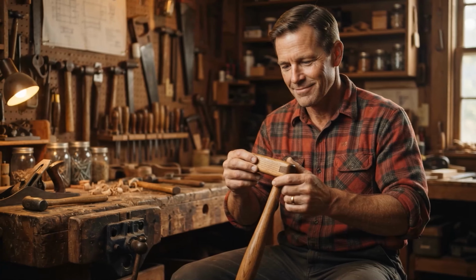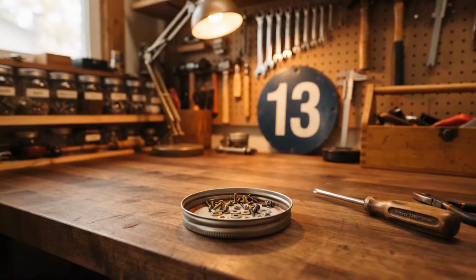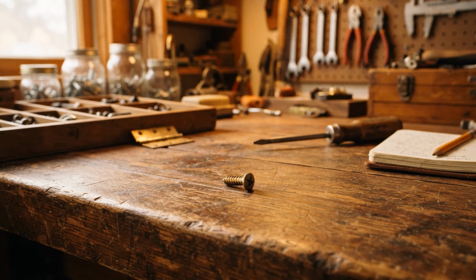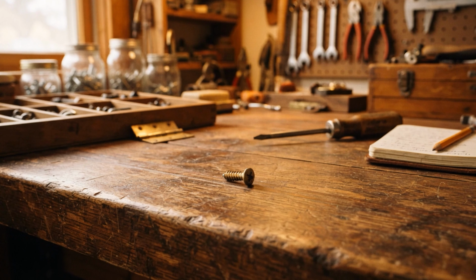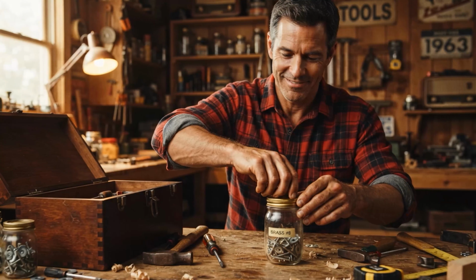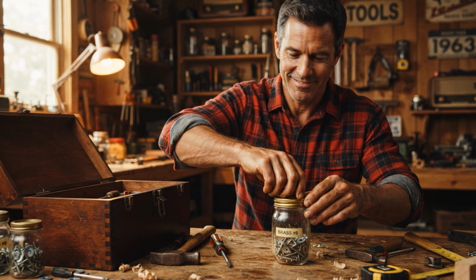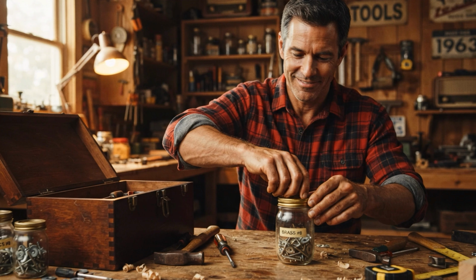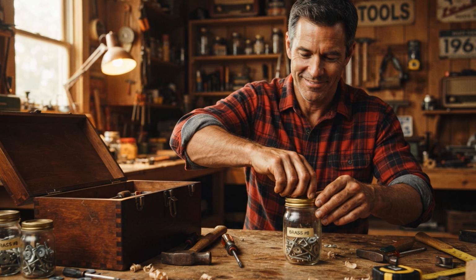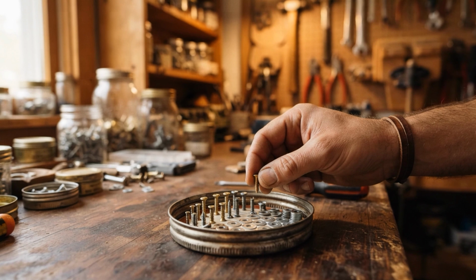Number 13. The jar lid parts tray. One of the easiest ways to ruin a simple repair is to lose the tiny screw. Every father knew that. So before opening a latch, a hinge, a lamp base, a drawer pull, or a little household mechanism, many old-timers reached for a jar lid, saucer, tobacco tin, or shallow can. Every screw went into it. Every washer went into it. Every little part stayed where the eye could find it.